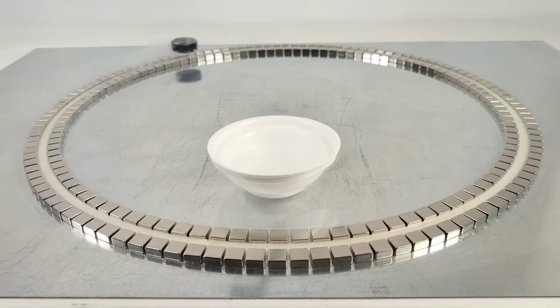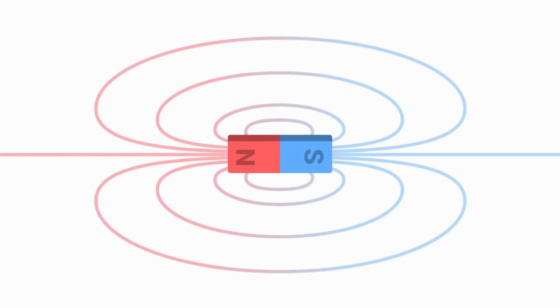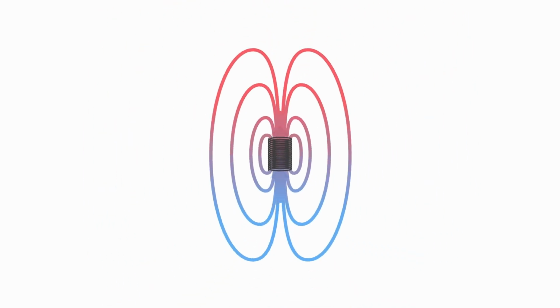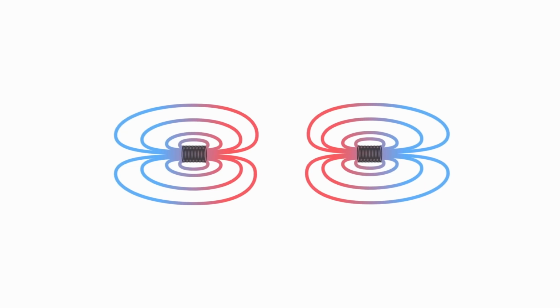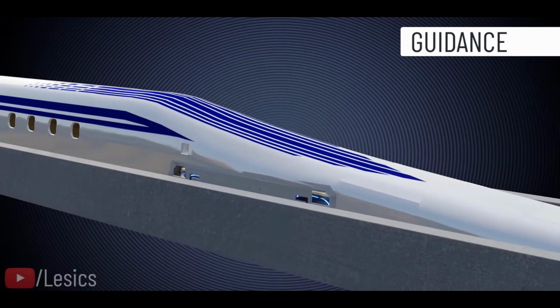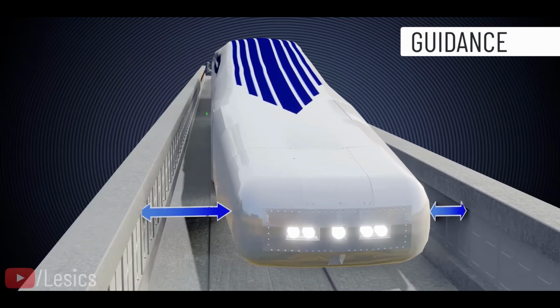If you've ever spent some time playing around with household magnets, you'd quickly discover that magnetic repulsion is inherently unstable. This is due to the uneven distribution of magnetic fields. According to the inverse square law, as the distance between the magnets increases, the force of repulsion decreases rapidly. This means that if the magnets are too far apart, the repulsive force between them would decrease, making it challenging to achieve stability. To ensure that the maglev train remains centered on the guideway, the control system monitors the position and stability of the train.